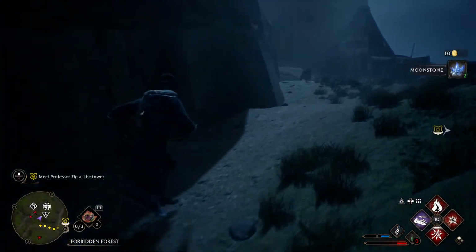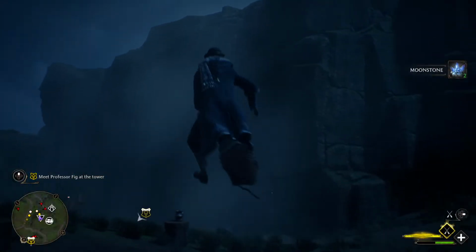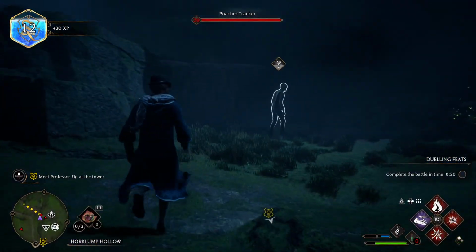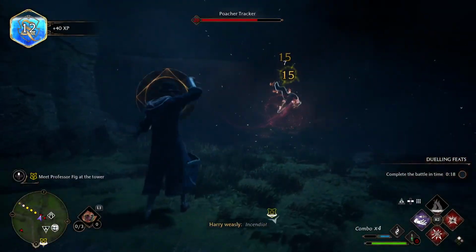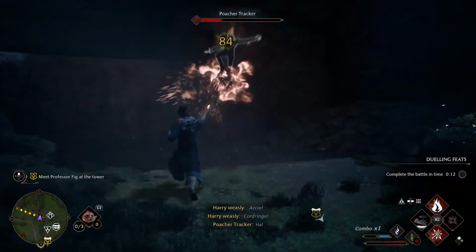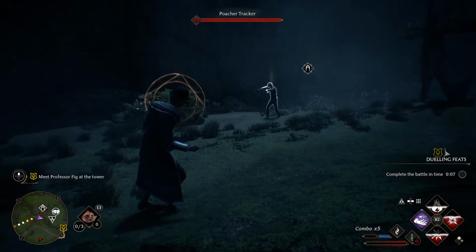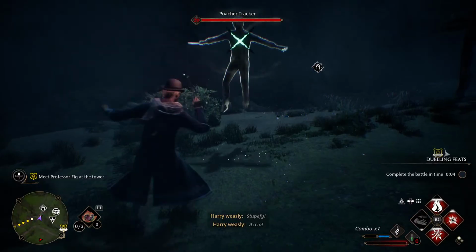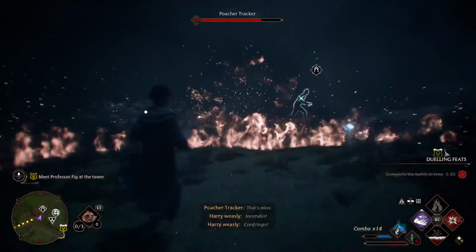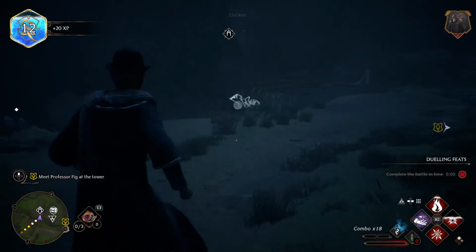I tell you this, Hogwarts is lucky they've got protection charms. Incendio. Expelliarmus. Accio. Confringo. Expelliarmus. Incendio. Steady, little diesel! Accio. Incendio. Confringo. Accio.